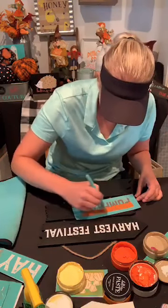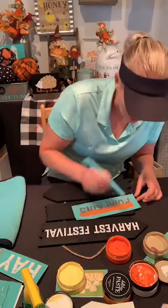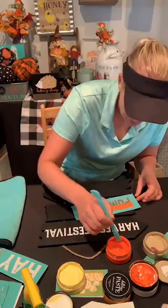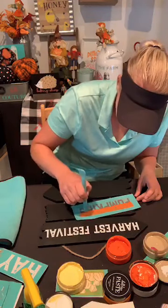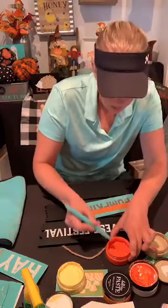Ombre is one of my favorites. I think I ombre everything. And then with the orange, I'm going to leave just a little line of paste right across the top. Super easy. So I can come back and mix it here shortly. And then we're going to do yellow.